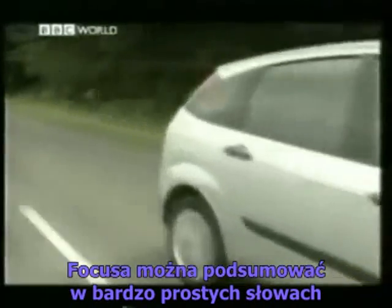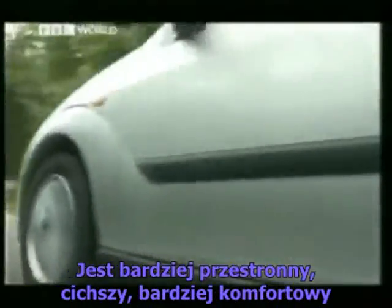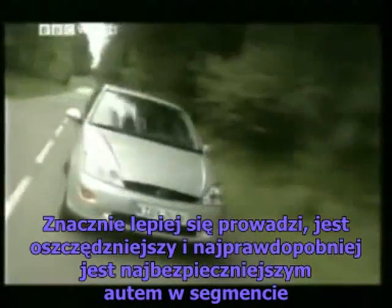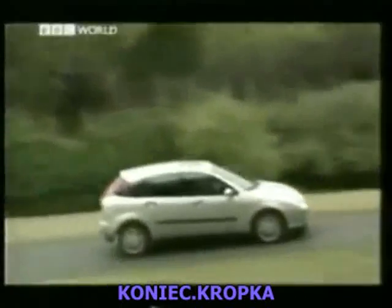I can sum up the Focus very simply. It is more spacious, quieter, more comfortable, much nicer to drive, more economical, and possibly safer than any other car in its class. It is superb. The end.